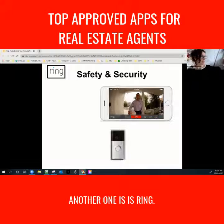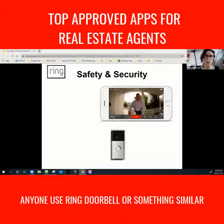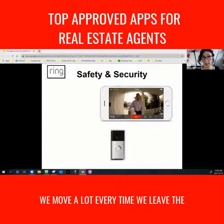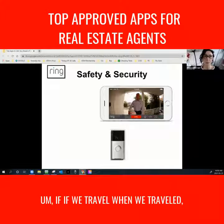Another one is Ring, and I can tell you just from personal experience. Does anyone use a Ring doorbell or something similar? We've probably used it for a decade, and we move a lot. Every time we leave the Ring with the current home, and then we buy a new one for our new home.